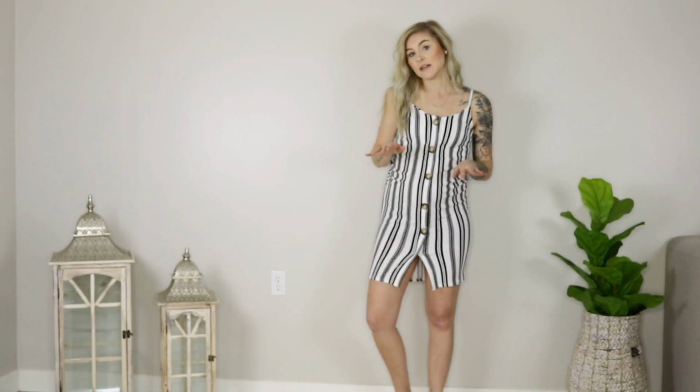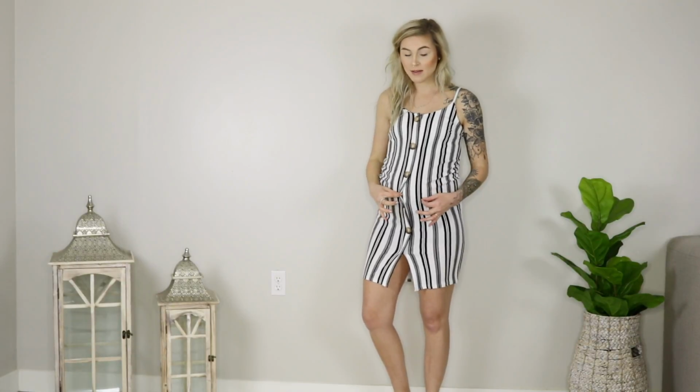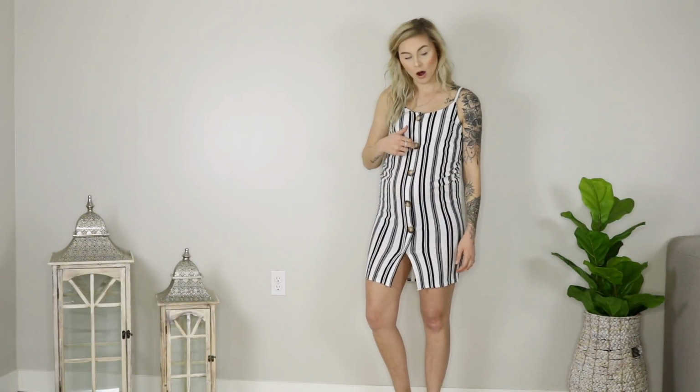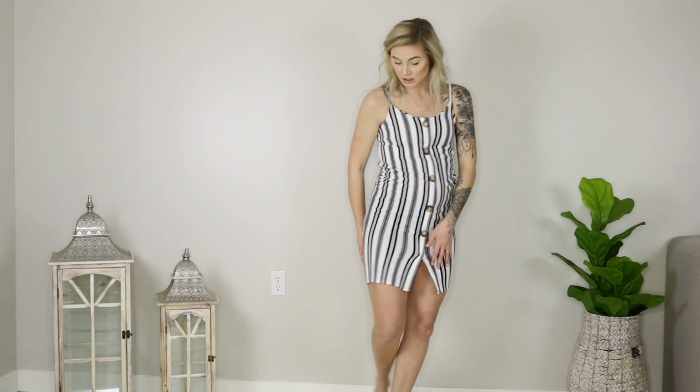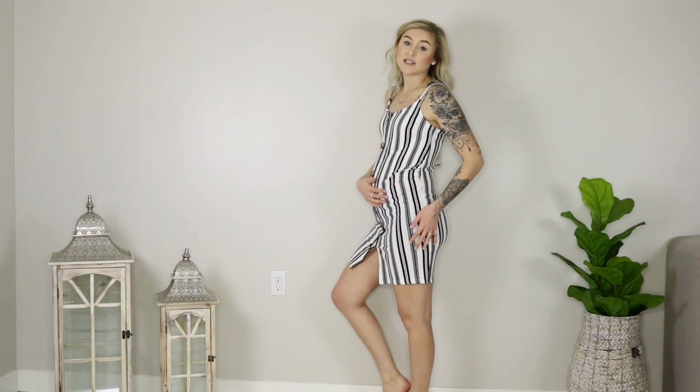Okay, and then this one is the same as the last one with the buttons. It's not real buttons. You can't actually unbutton this, it's just buttons that are stuck onto the front, which is fine with me. The fabric on this one is thick, which is really nice, but of course, since it's white, it is see-through again. As you can see, my shorts start here and end here. Of course, I wouldn't wear these shorts with it, but this just goes to show how see-through the dress really is.